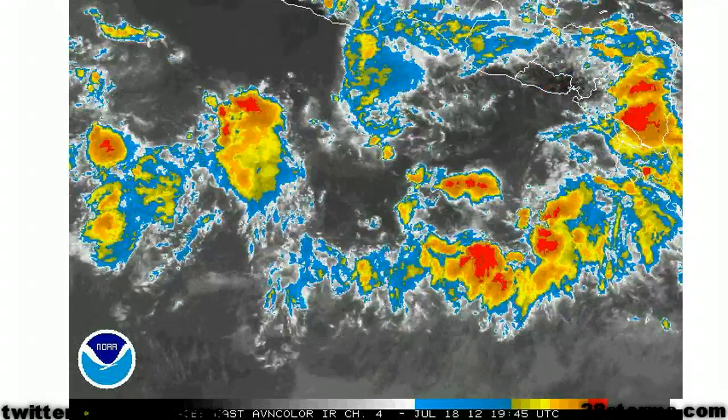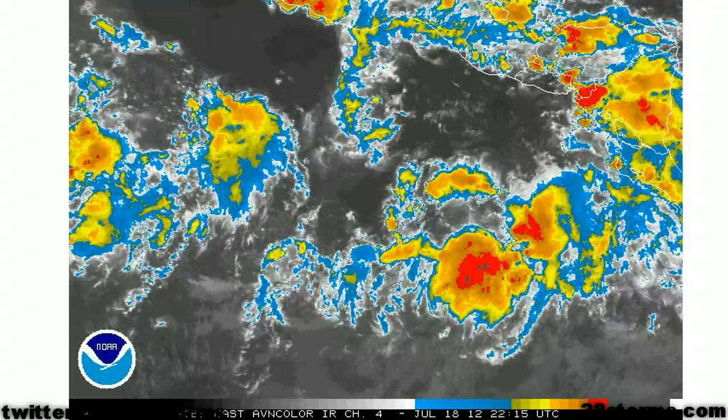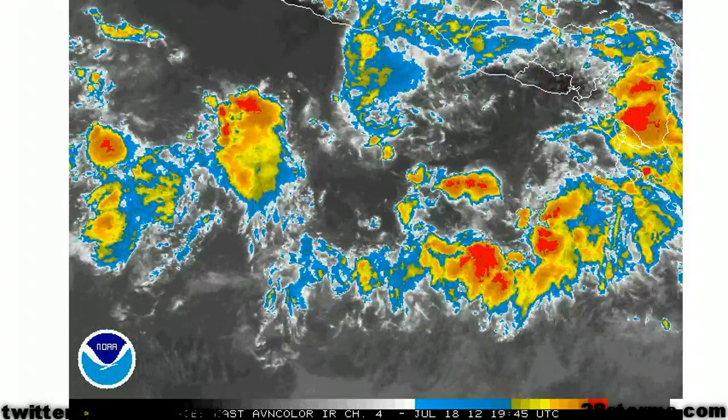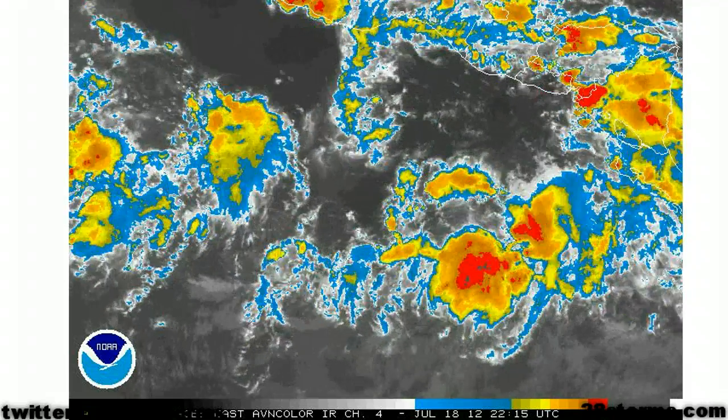The rest of the eastern Pacific is quiet for now, but we do have some isolated convection to the south of the Gulf of Tehuantepec, and some of the guidance is indicating that we could see another tropical disturbance try to organize within the next 4 to 7 days.